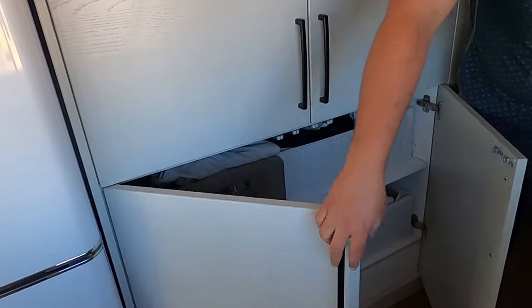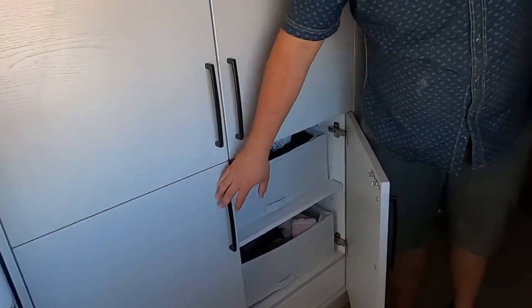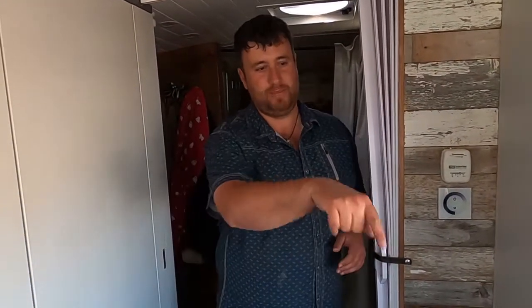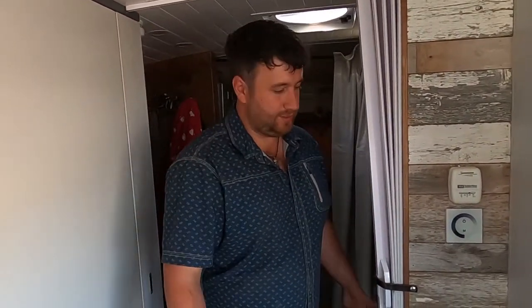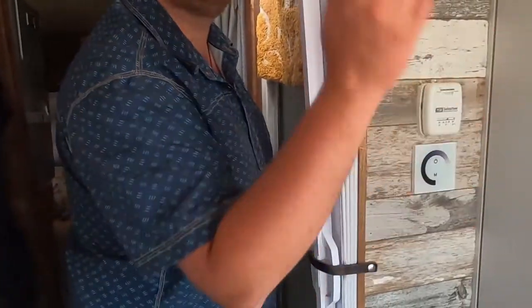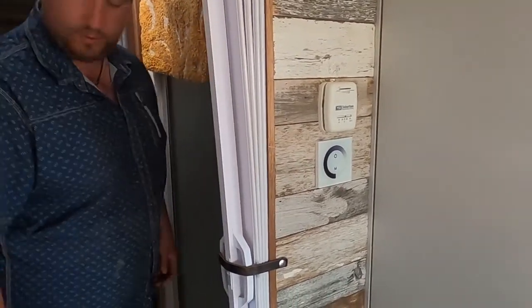So here we've got more storage, more things for clothes, like socks and things like that. We also had to bring clothes for winter and summer at the same time, so we've got a bin full of boots and things underneath, and mittens, and that takes a kind of space too. We've got a dimmer for the LED lights on top here, and the controller for the heater. Sure.